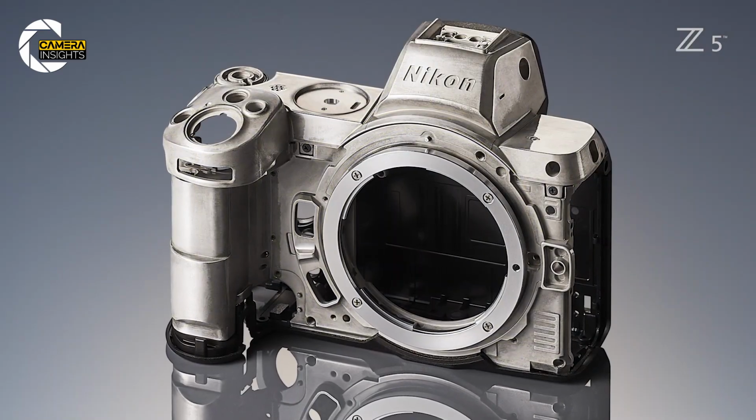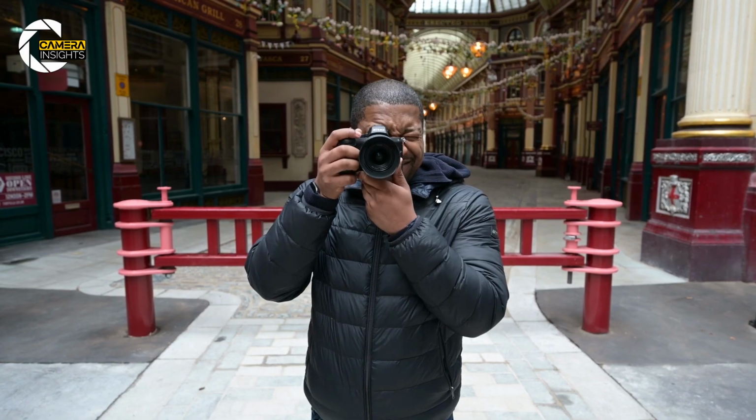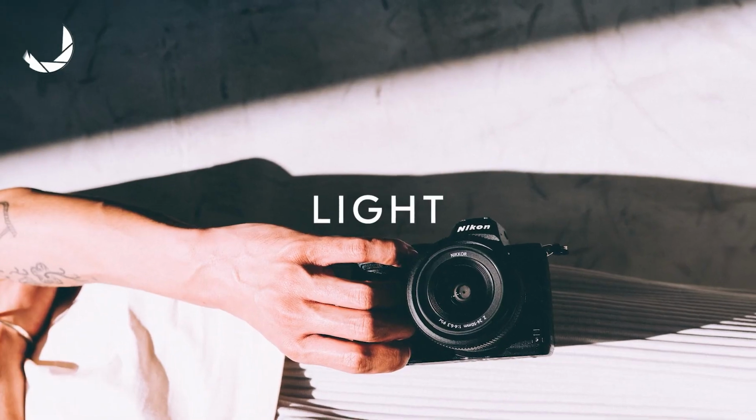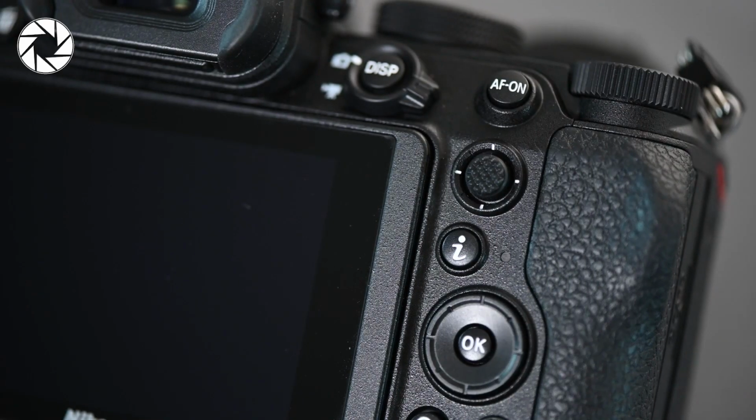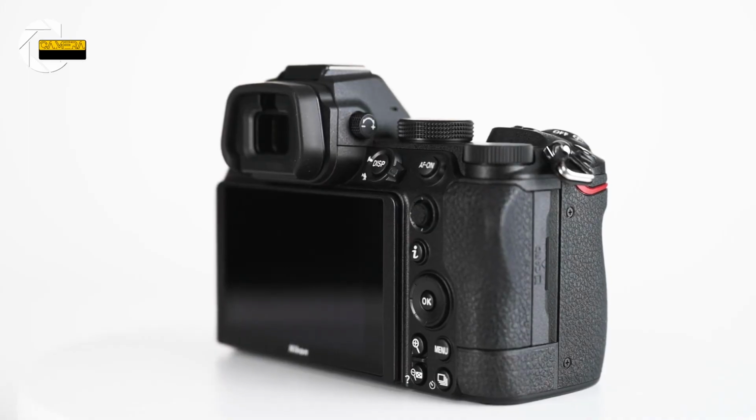Expect a robust magnesium alloy frame, durable yet lightweight. Nikon might refine the ergonomics even further, with a more comfortable grip and better button placement for seamless handling during those long shooting sessions. A standout rumor?